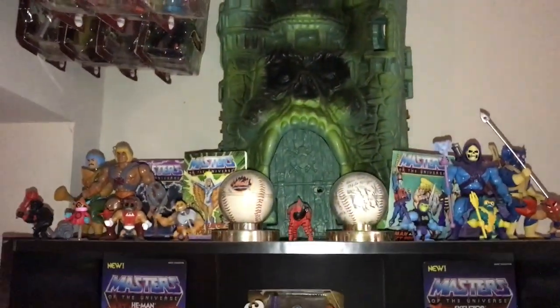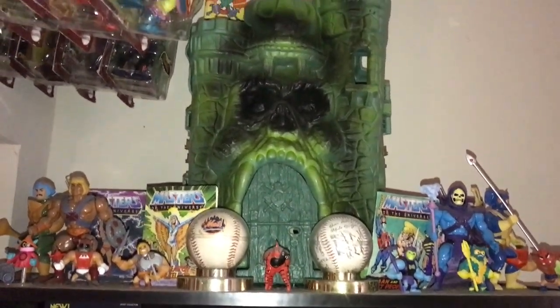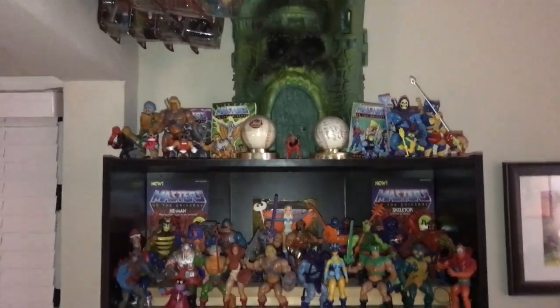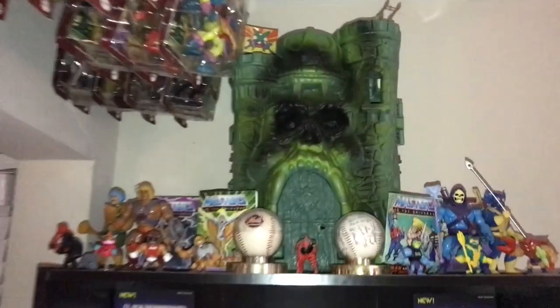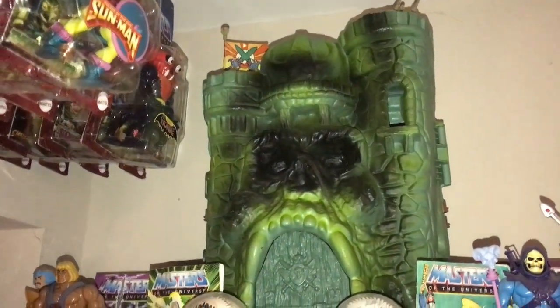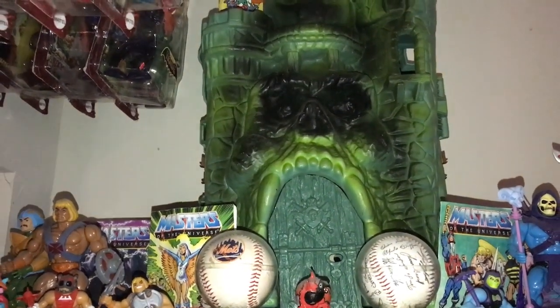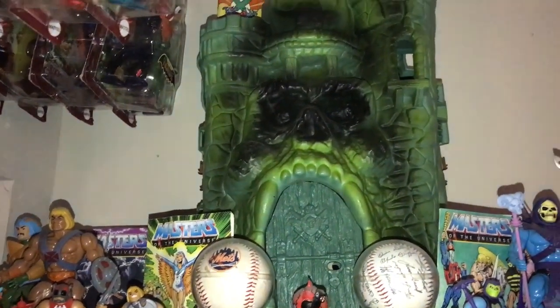I got it from an awesome place in Sayreville, New Jersey called Paul's Toy Room. It's a tiny little place, but he's got so much cool stuff in there. It's just a great place if you love classic vintage action figures. He's got so much stuff packed in there. He's got something for everybody, and he's just a cool dude. Paul's awesome. He's always down to just talk and chat.